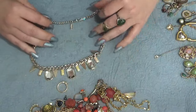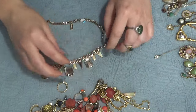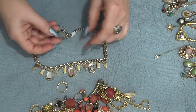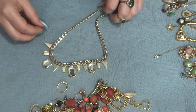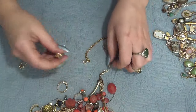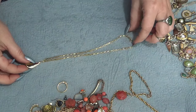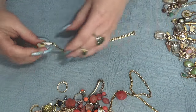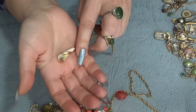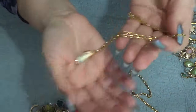This one, it's like a statement necklace with some big rhinestones, like this. This one is OK 1984. Let's take a look at this one. I like the chain on this one. No tag. And it's like a shell or not sure what, but it's plastic. It's not real. But the chain is pretty.